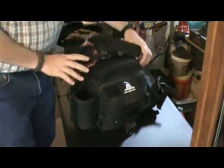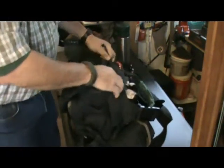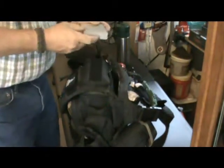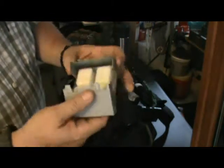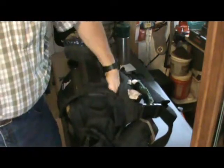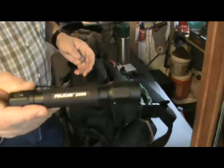On the backpack here, I've got a pair of mechanics gloves. In the middle bag, or the back part of the bag, of course, I have a map of my home state, West Virginia. I have one of the Esbit fold-up stoves with the cubes in it. And that's what's back in there. Sometimes I carry a .380 back in here. In the top bag, I have a Pelican 2360 flashlight.